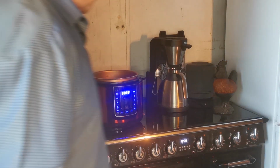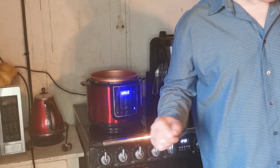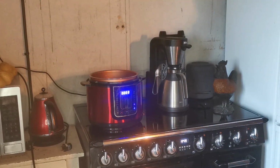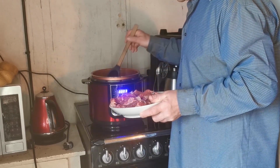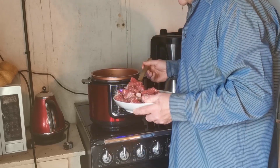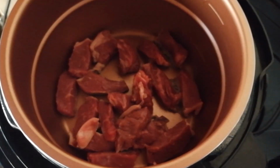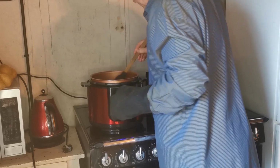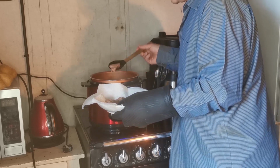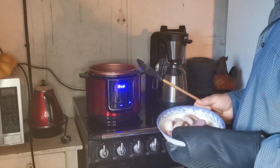There you go, there's a good start. Right. That's the browning feature. So we'll get some of this beef browned off. Right. Sizzle, that's a good sound. Don't move it once it's on there, otherwise it will just stick. Right, grab the shallots and give that another browning.